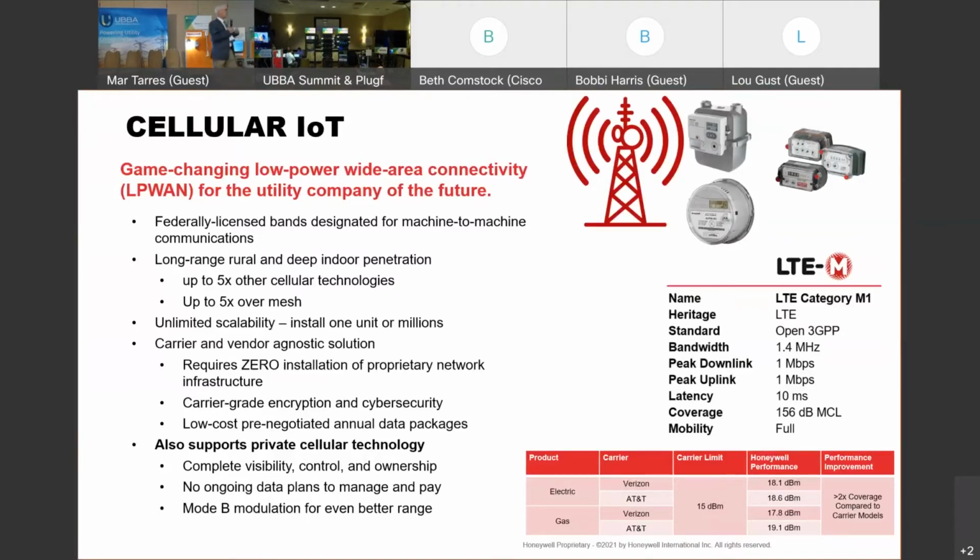But as also mentioned from a utility perspective, and former utility employee myself, of course, you love that control, that ownership. If I own that cellular network, I have complete visibility, complete management of that network, complete control of that network, and control over costs. I don't have to worry about data overruns and things like that.